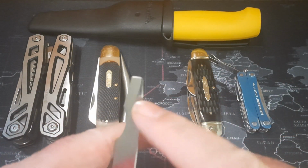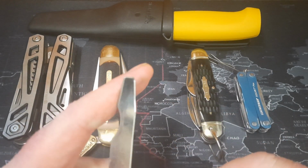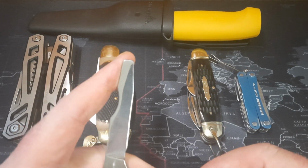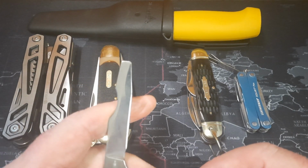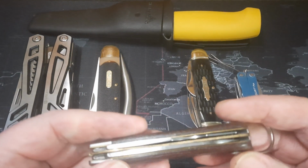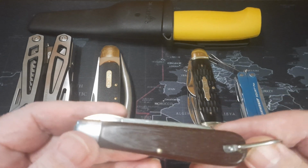I wish they would come out with a modern one with a Phillips head and still have a flathead screwdriver. There's not that many flathead screws anymore, and I think that would be a really useful tool with a Phillips screwdriver on the end of it. Nobody seems to have done that, and I think that would just be a huge improvement. But this is a great knife.